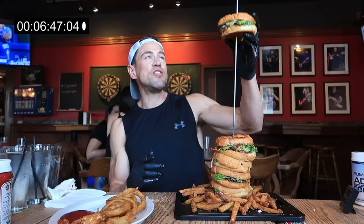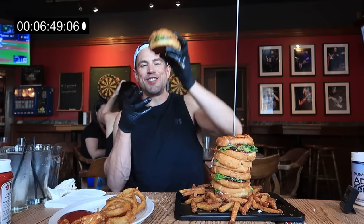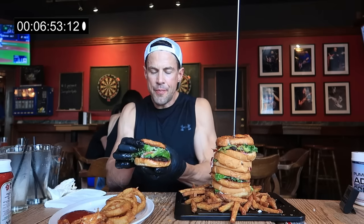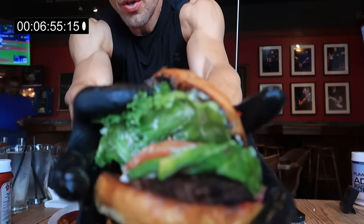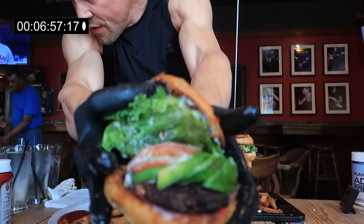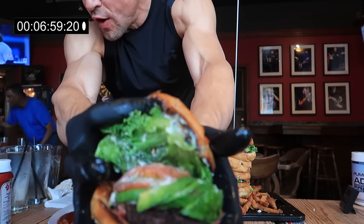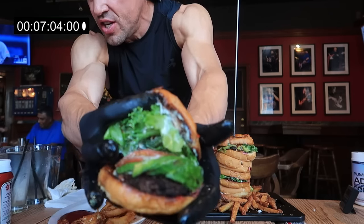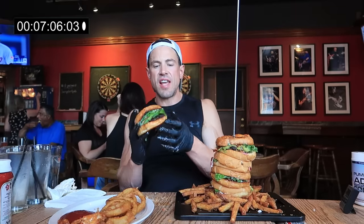All right, so next we're gonna go on to their California burger. I'm gonna guess that there's a little bit of avocado on there. What do you guys think? So right there, we've got our beef burger with fresh avocado, house-made onion bacon jam, aged white cheddar cheese, tomato, lettuce, and mayo.